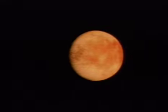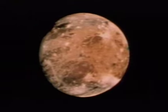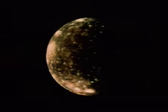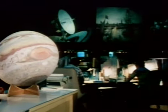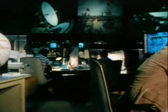Europa, and, moving away from Jupiter, Ganymede, and the outermost big moon, Callisto. In a mission that cost a penny a world for every human on the planet Earth.